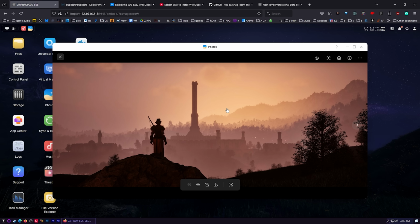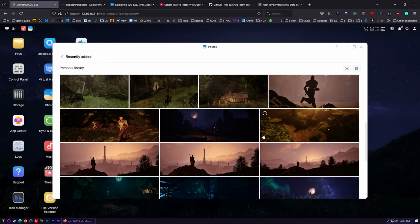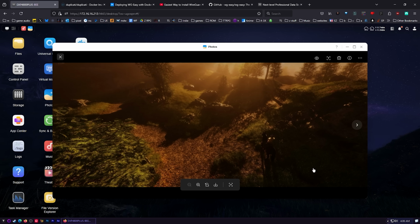By the way, the new Oblivion's fun. It looks very pretty as well. Made my own little lighting mod that I haven't shared with anyone yet. Maybe I will. I don't know.